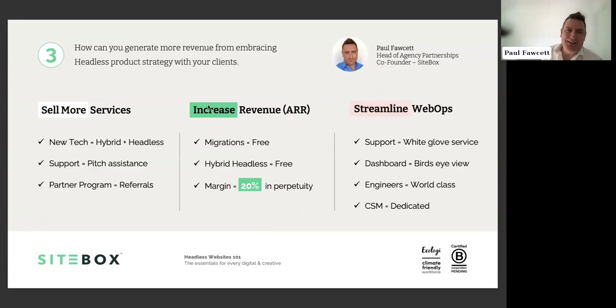Thanks, Kasia. So point 3, hi everyone. How can you generate more revenue from embracing headless product strategy with your clients? It's a great question, and this is how we would help you as agencies on our partner program. There's 3 key areas. The first being that we can help you win more business. Second is generating recurring revenue, so not just having the services being generated from the delivery of your solutions. And then lastly, delivering operational efficiency. So those are the 3 core areas.